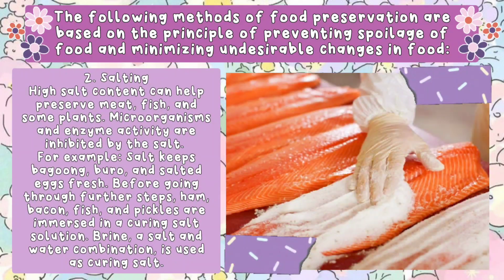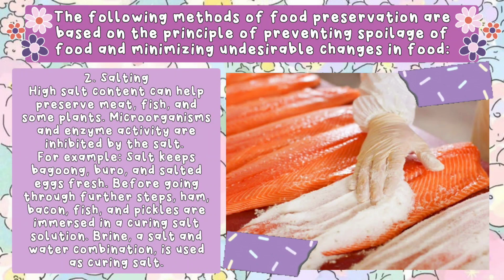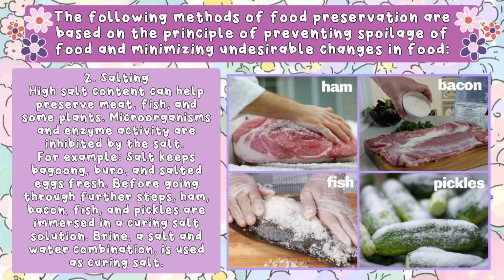Salting. High salt content can help preserve meat, fish, and some plants. Microorganisms and enzyme activity are inhibited by the salt. For example, salt keeps bagoong, buro, and salted eggs fresh. Before going through further steps, ham, bacon, fish, and pickles are immersed in a curing salt solution. Brine, a salt and water combination, is used as curing salt.